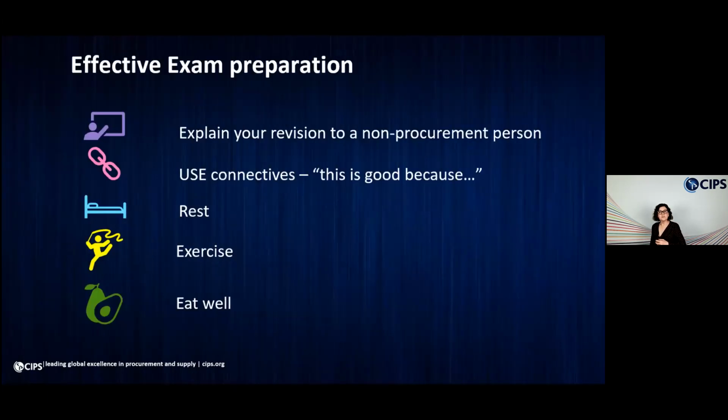Explain your revision to non-procurement people as well. This is a great way of ensuring that you are able to explain potentially quite technical information to people that don't really understand procurement. And if you explain it in non-jargon language, this will really ensure that you know your content.